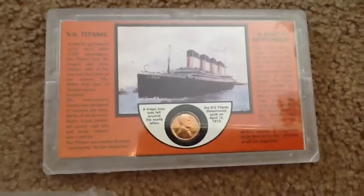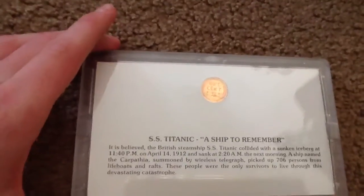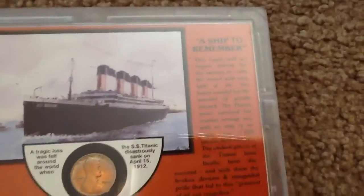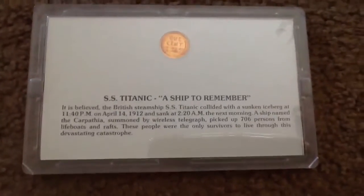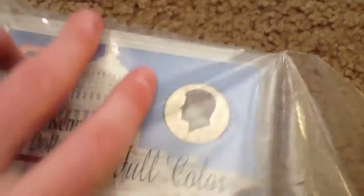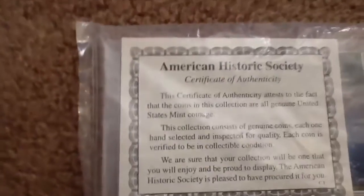Over here we got a little thing. It's towards the Titanic. In it is a very shiny wheat penny from 1912, which is the year the Titanic went down, and it gives a little brief history on the Titanic. I'm going to pause the video and read that. You can. And there you go. And we'll move on. The JFK in full color, 1998. As you can see, that's a colorized coin. It's very interesting. You can't really see the back because the certificate of authenticity is on the back.